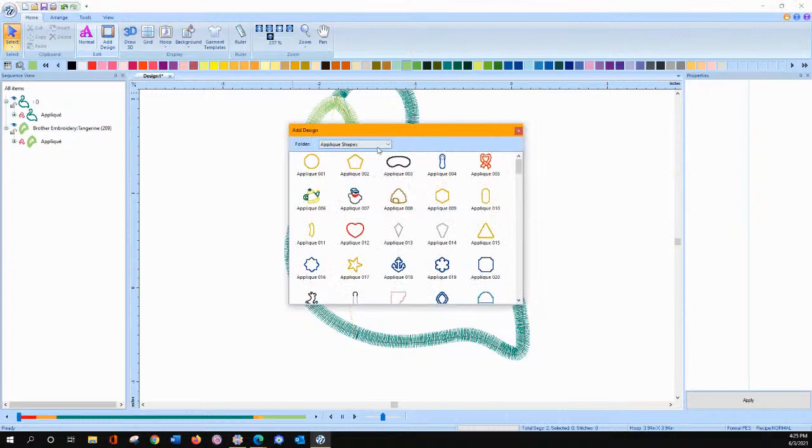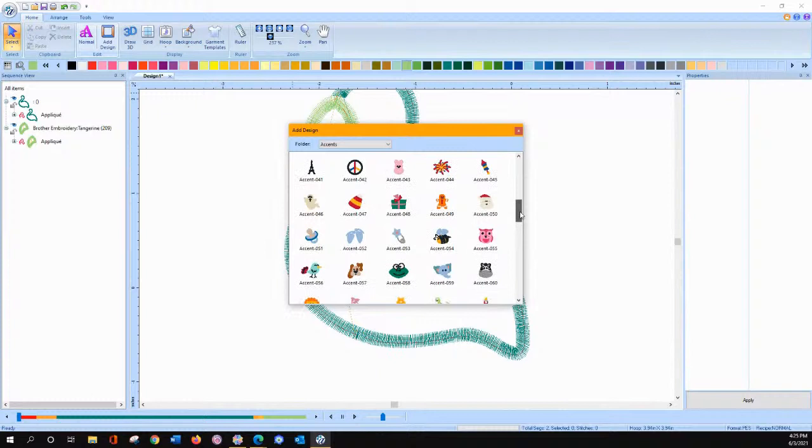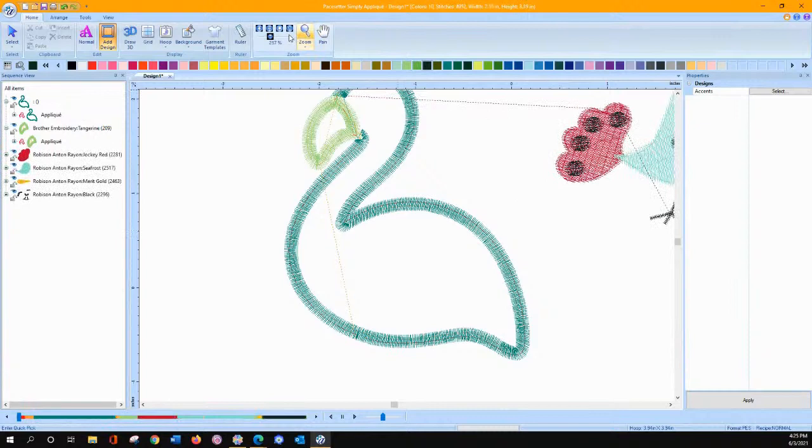So I went into my home tab and I chose add designs, and let's come grab accents and find something that has feet like a bird. There we go. Here's a bird. It's got some little feet. Let's click and add that in. Notice how I've got a bird with feet.